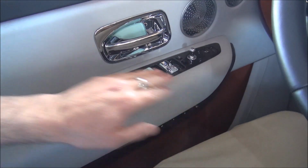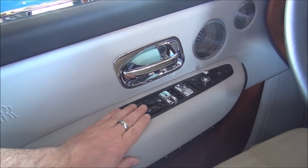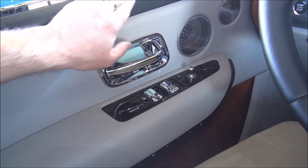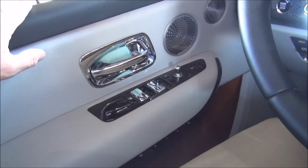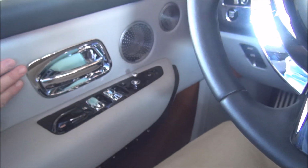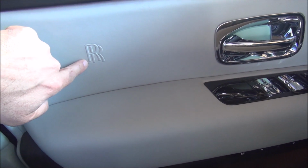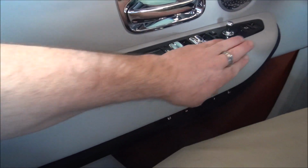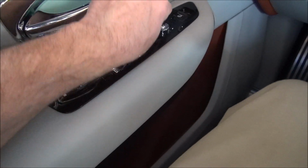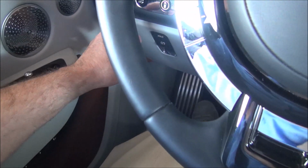So inside, again, you're just surrounded by beautiful, solid-feeling materials. You have wood, and you have wood over here, sorry. You have leather, you have the Rolls-Royce logos in the door, which is an option. You have wonderful leather on the armrest, and then you have, of course, aluminum and metal controls for the rear view mirror and things like that. Let me start the car.